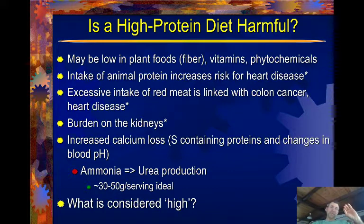The burden on the kidneys: I look for research asking, can a high protein diet be harmful to the kidneys? The potential is there, right? We talked about the excretion of nitrogen through ammonia or through urea, and that does put a burden on the kidneys. They need to work hard to get rid of that. I haven't found any convincing evidence that, if you go higher protein, your kidneys are going to fail. And I think that's a very rare situation, if at all.